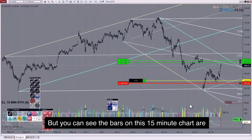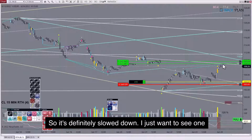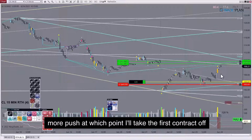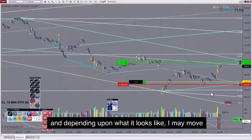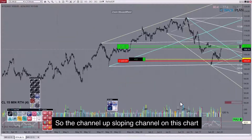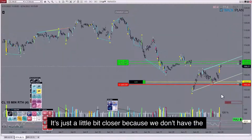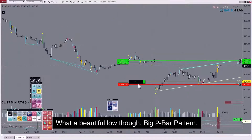But you can see the bars on this 15-minute chart are narrowing. You have narrowing range, so it's definitely slowed down. I just want to see one more push, at which point I'll take the first contract off. And depending upon what it looks like, I may move that second target just a bit higher up. So the upsloping channel on this chart is just a little bit closer because we don't have the lowest low right there. What a beautiful low though.